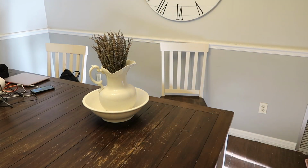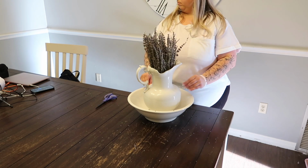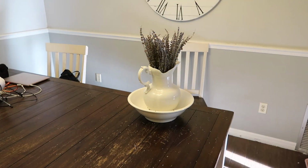So we are going to continue cleaning this area, and I'm going to get the lavender set up, clean off the table, and get the spring table runner that I use set up on the dining room table.